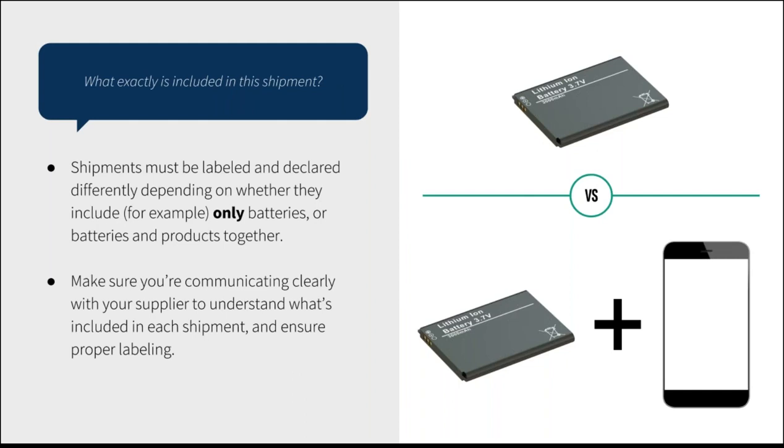So what exactly is included in this shipment? You always want to be very, very clear with your supplier what exactly they are bringing to you. Let's say you're shipping Bluetooth speakers with batteries inside, and your supplier asks, hey, do you want us to send you another carton with spare batteries just in case? And you're like, sure, that sounds great.